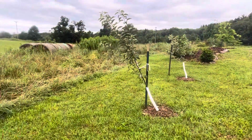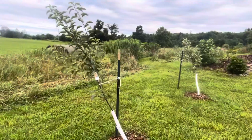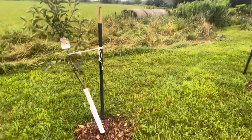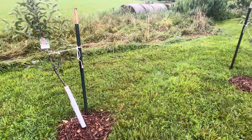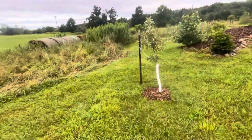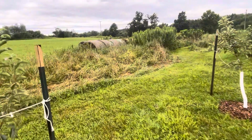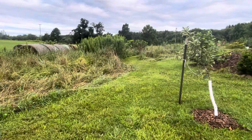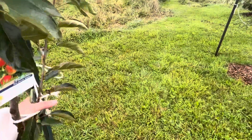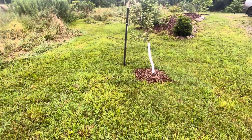Put in 2 new apple trees, and we need to stake them better, obviously. But I have put protection around the bottom this winter for the voles, hopefully. But yeah, we put one stake in because they were leaning the other way. Now they're leaning the other way, so definitely need to put another stake on those.